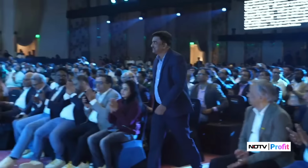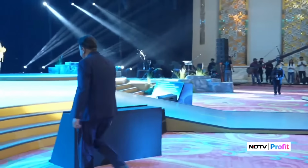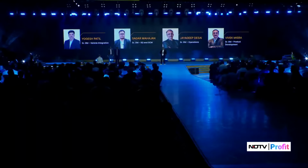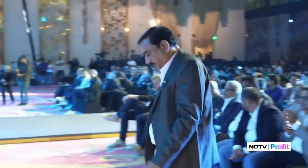Head of Vehicle Integration, who balanced all engineering attributes. Sagar Mahajan, Head of Supplier Quality, who led development of all parts. Jaideep Desai, Head of Sanand Plant, who industrialized this premium product. Vivek Mishra, Head of Product Development, who orchestrated all activities.